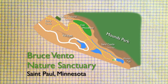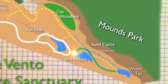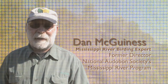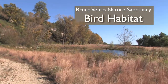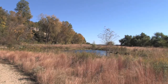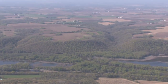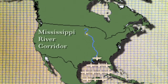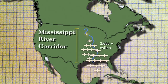Our next stop in the Vento Nature Sanctuary tour brings us back along the Prairie Trail, where Dan McGinnis, bird expert and former director of the National Audubon Society's Mississippi River program, discusses the important bird habitat found within the sanctuary. This wetland is really one stop in a whole series of important places along the Mississippi River Flyway, from the Gulf Coast all the way up to the headwaters, over 2,000 miles of river corridor.